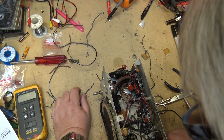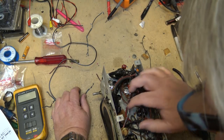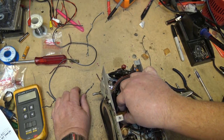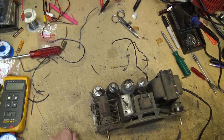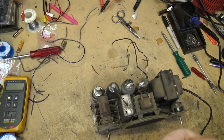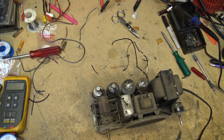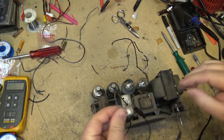Okay, those are the major ones I've done. Still got a few more that are definitely going to be problematic, that's for sure. I'm just going to power this thing up and see if I can get any tone through from my audio generator. The cap is the grid to the, this is the second stage. So if I place my tone generator on here between ground and the cap, I should hear it on the output.